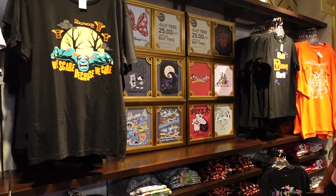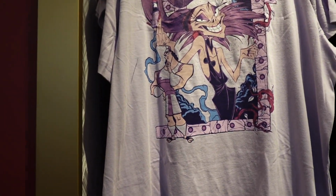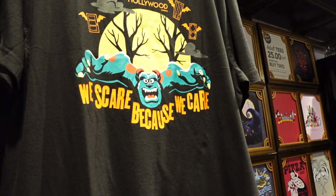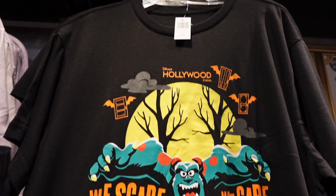And here is the Halloween merchandise. We do have the Emperor's New Groove over here. It's not really spooky or anything, but it is a villain. It's kind of cool. And this is definitely new. Look at this. Disney's Hollywood Studios. We scare because we care. Look at that stain. This is pretty cool.